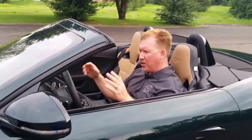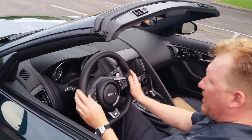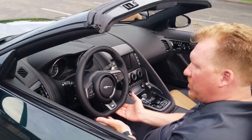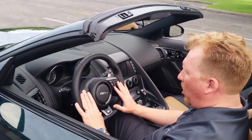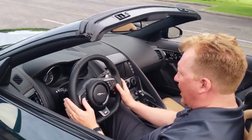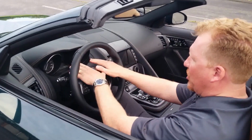And I want to have you come around here and check this out. This steering wheel is great. It's a nice size, and the bottom is flat. And it's not flat for any performance reasons. It's flat because it makes it easier to get in and out of the vehicle. I like that. Clean instruments on the steering wheel. Real easy to get to, real easy to understand. You've got your paddle shifters here, which are nice. You have your gauges, which are great.